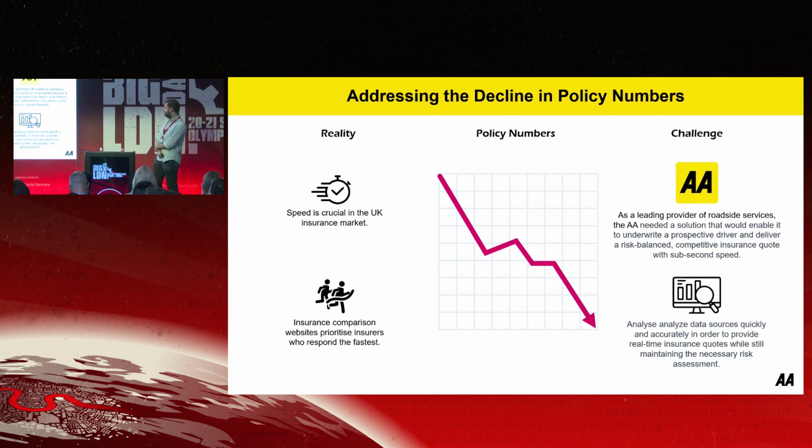We wanted to analyze data sources quickly and accurately in order to provide real-time insurance quotes while still maintaining the necessary risk assessment. We not only want to rely on our own AA data, but we want to be able to analyze quickly other data sources. We want to be able to analyze our own performance. We can make sure that we've got this data as quickly as possible and ready so that we can make decisions on our pricing as quickly as possible.